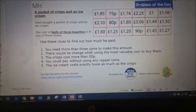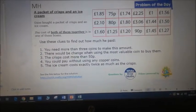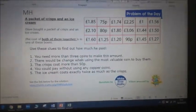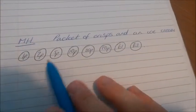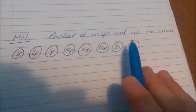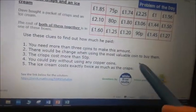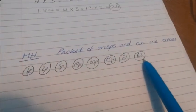Okay, so the ice cream costs exactly twice as much as the crisps, but we don't know how much the crisps are because it says it costs more than 50p. So to start us off, on a piece of paper, I've written down 1p, 2p, 5p, 10p, 20p, 50p, pound, £2, because they're all of our coins. It does say there'll be change when using the most valuable coin to buy them. So the most valuable coin we have is obviously a £2 coin.